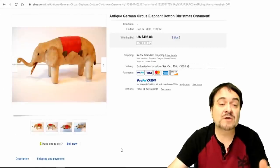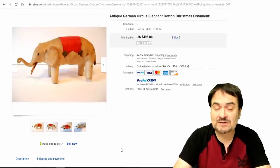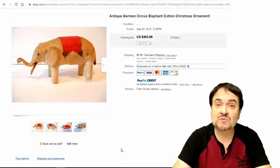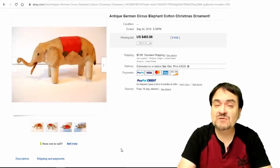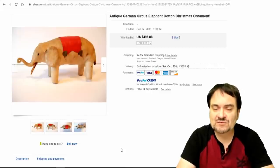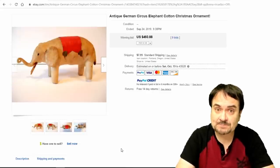And the last one here is another spun cotton piece. Now, a lot of these are made with cardboard in the inside for a form and spun cotton stretched around them. Or they'll have spun cotton bodies with die cuts for the faces or Dresden pieces for the faces and arms. This one went for $493 with 9 bids. Just a really nice example of this one. But that's what I have for you today.